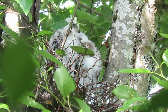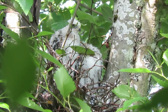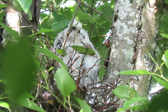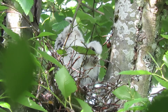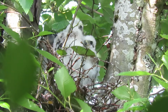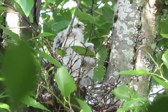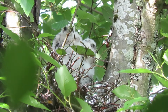Yeah, so you get little feathers on the breast now too, see? Starting to get a little color there. And we counted 4 the other day, so there's room for 2 of them to pose here. There's one in the back flapping. There's number 3. See if he'll come up and pose. Yep. They want some breakfast. It's time for a snack.